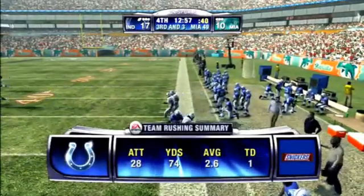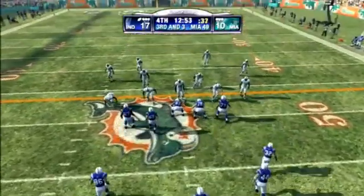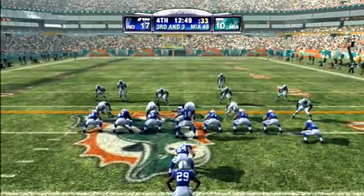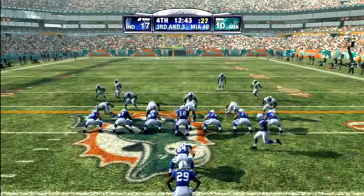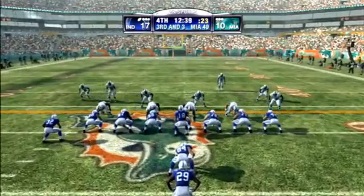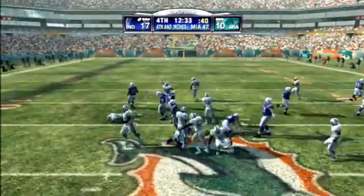A 7-yard run by the running back. The offense needs about 3 yards to get the first here on 3rd down. The offense has their big set on the field as they try to convert here on 3rd down. They're changing the play. Indianapolis sends a man in motion. Tackled at the 47-yard line.